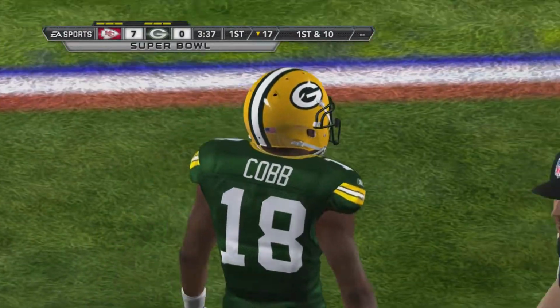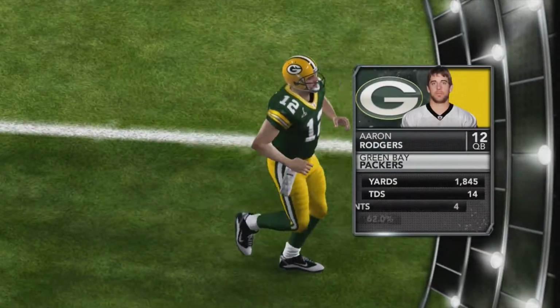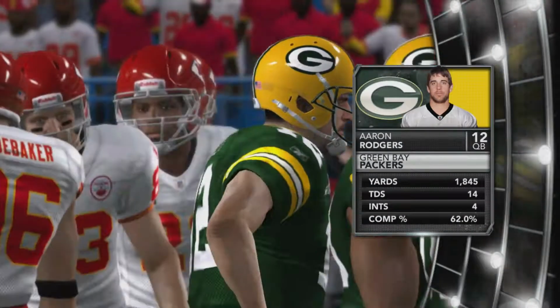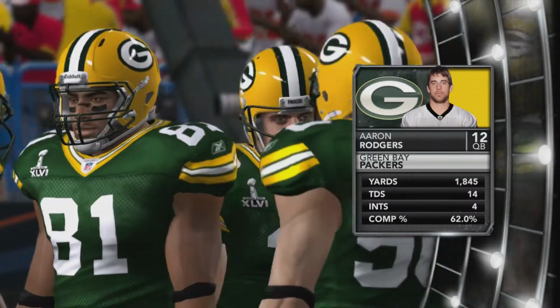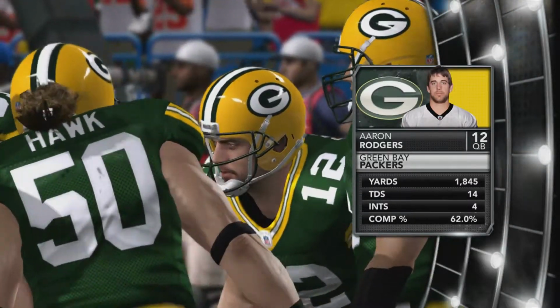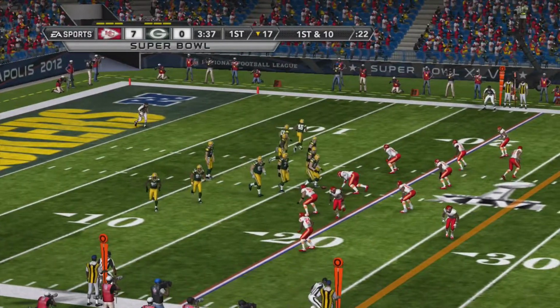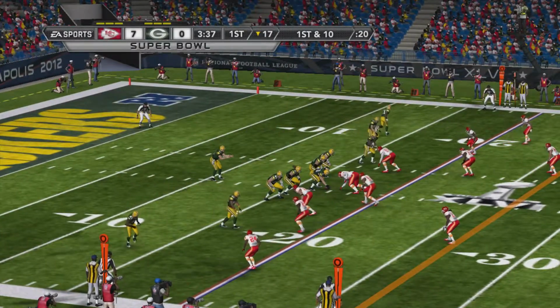The last thing you can afford to have happen right now after that big drive is to go 3 and out. And from the University of Cal Berkeley, onto the field steps the 7th-year quarterback, Aaron Rodgers. He was the 3rd best in 2010 with a 101.2 passer rating.